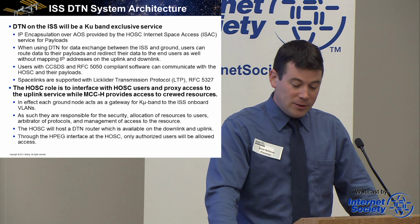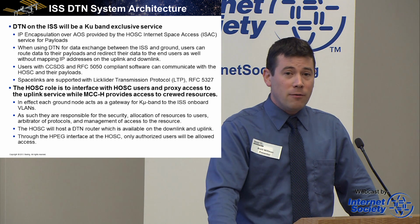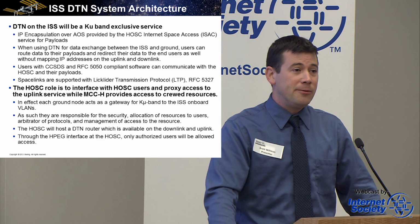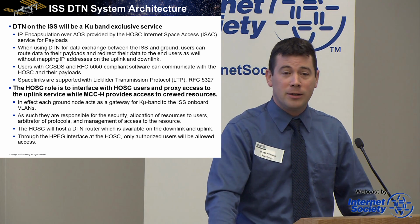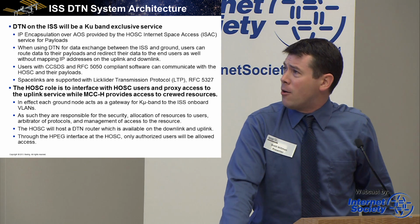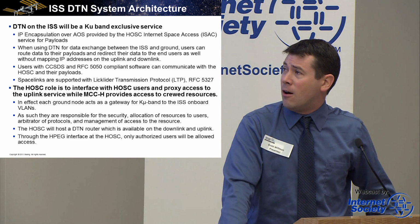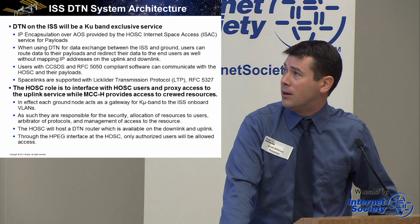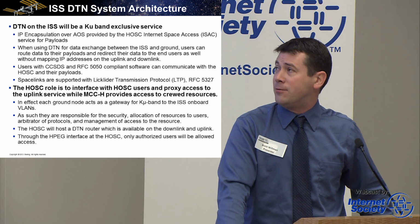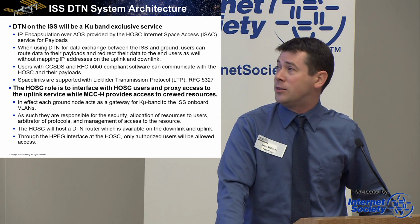And since we are operating over that TDRS link, we decided that it would make sense to use LTP for our space to ground comm link. And we are using LTP for that. As part of our architecture, we do have hardware and support at the HOSC, the Payload Control Center, and the Marshall. And we also have support at Mission Control Center.